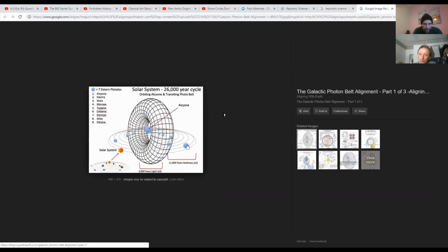So they have one representation, I guess, of the galactic year. It shows our solar system orbiting Alcyone over 26,000 years and transiting the photon belt. This one here is our solar system, and all these others, 1, 2, 3, 4, 5, 6, 7, 8, 9. But there's a mistake right there, because it can't be 26,000 years, because 26,000 is a number outside of the wheel. It doesn't fit there. So it has to be 24,000. I think it's like 24 and change, but that's fine.